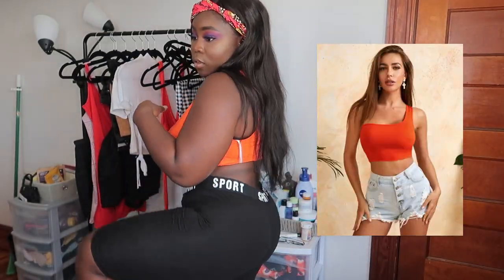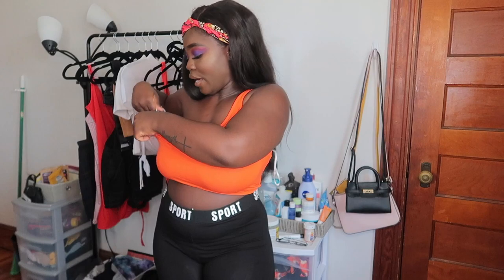So the next piece that I have is this right here. It's actually two. I have the top and then I'm wearing the bottom. It did not come together. These came separately. I hope you can see the color, it's like orange-ish neon. This is very light and see-through. It's kind of loose, but it's not too bad. I got this in a large. I'm wearing something underneath it because I'm not trying to expose my boobs.